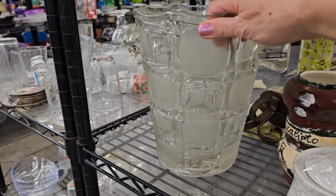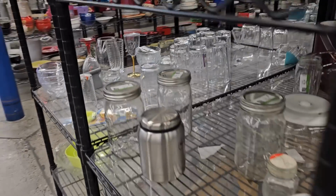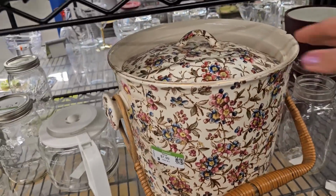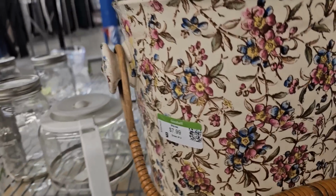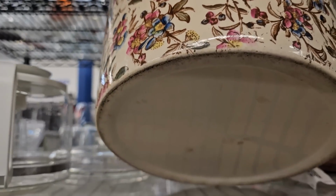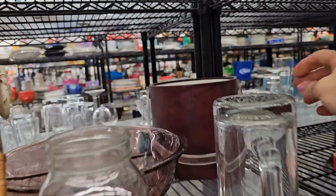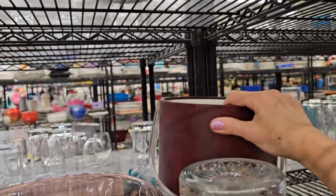This is amazing. Super big and heavy ice bucket. This is amazing. It's a huge biscuit jar. I think they call these a biscuit barrel. It does have some chipping around the edge there. These were made by Hanley of England, I think, in this chintz floral pattern. Back here is a vintage ice bucket. I love the color, sadly missing its lid.